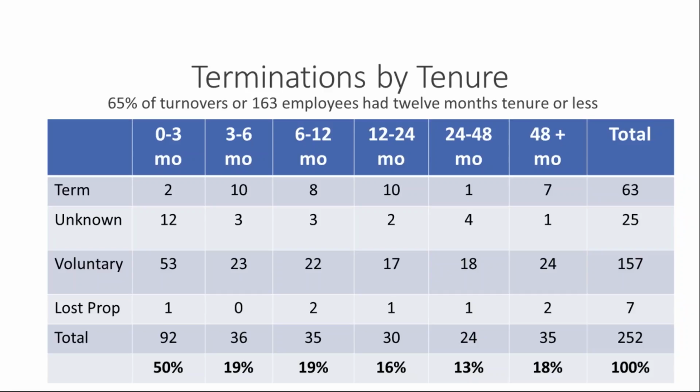So notice underneath the title, 65% of turnovers had 12 months tenure or less. That's a scary number. That means almost two-thirds of our turnovers leave us in the first year. Now, I would be concerned if most were leaving after years and years of being with us too. But I have to wonder whether we're doing a good job of interviewing and hiring the right people, or people are good people we all know are hard to find. Are we hiring someone just to get somebody who fogs a mirror on staff?